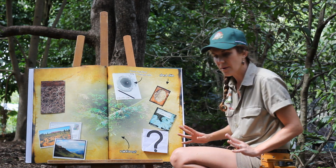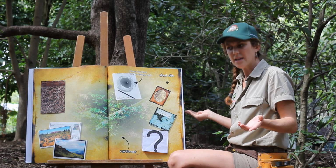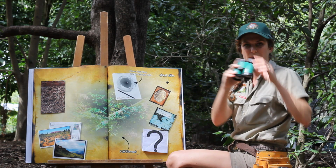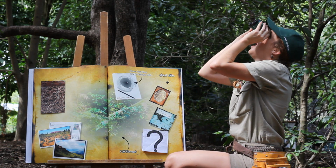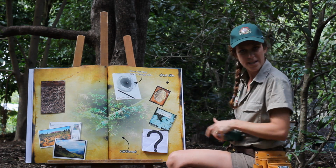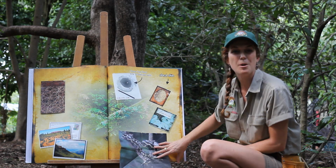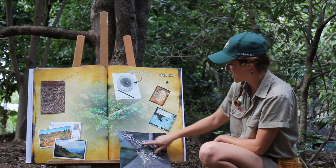And I was looking down on the ground, but then I remembered, you know what? Some snakes like to live and climb more up in the trees. So I got out my binoculars and I looked up in the tree, and sure enough, curled around on a branch, having a snooze in the sun, I saw a beautiful jungle carpet python. It was so gorgeous, right up high in the tree.